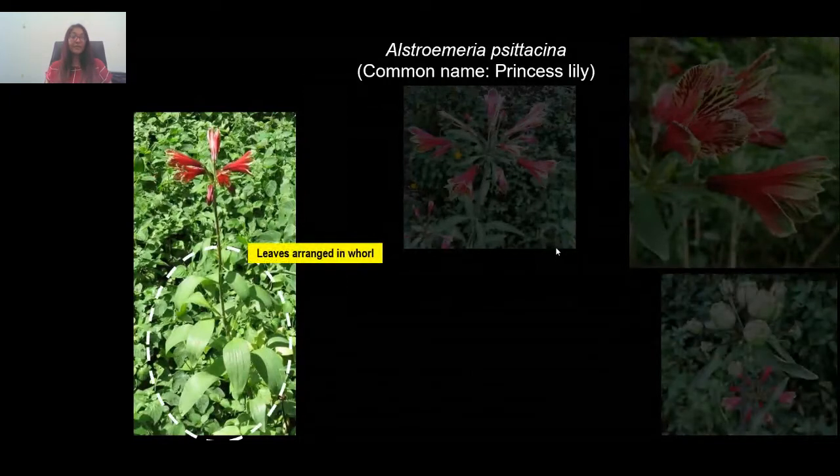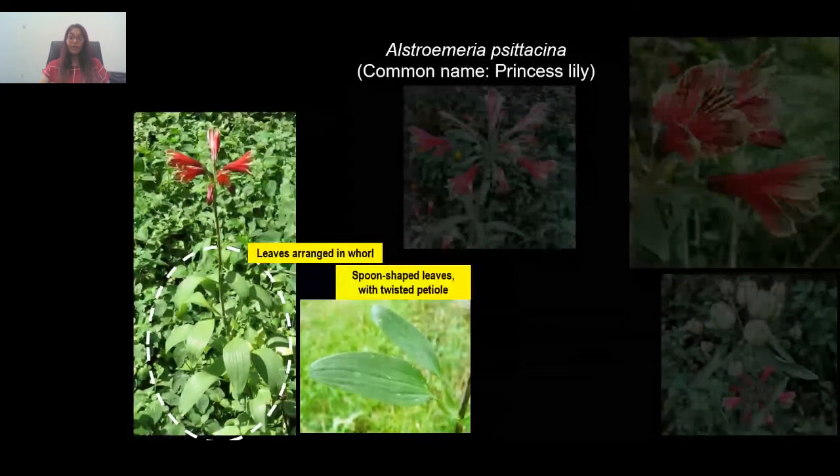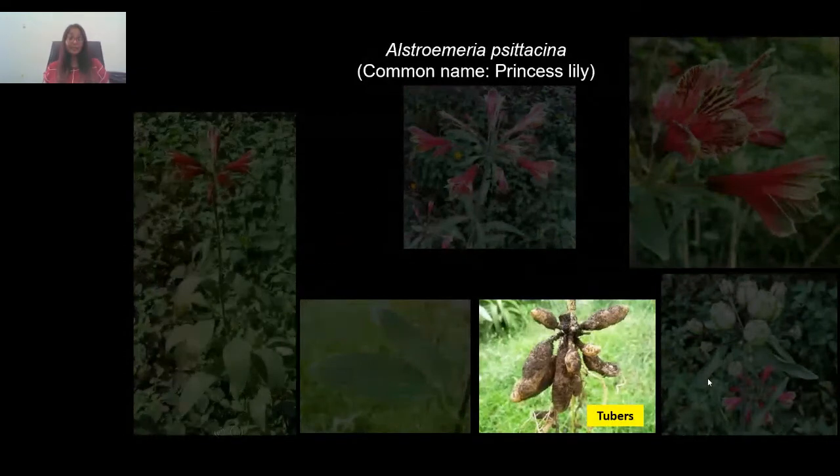The leaves are arranged in a whorl around the stem, and they are also spoon-shaped with a bit of a twisted petiole. If you were to dig underneath, you will find an extensive rhizome system and tubers, and this is how this species survives and persists during unfavorable conditions. This is the end of plant one.